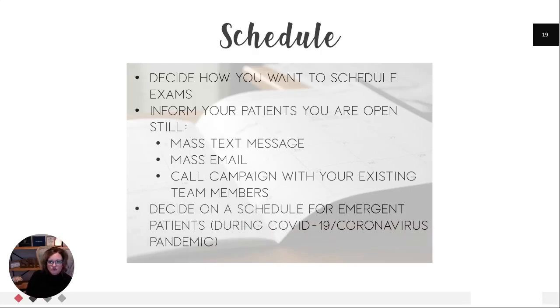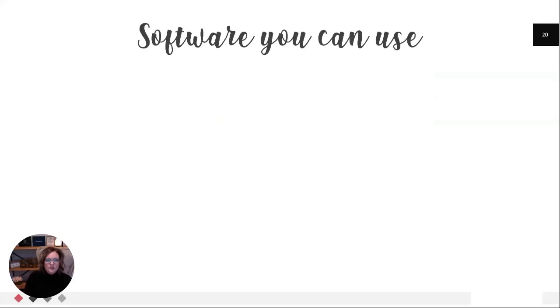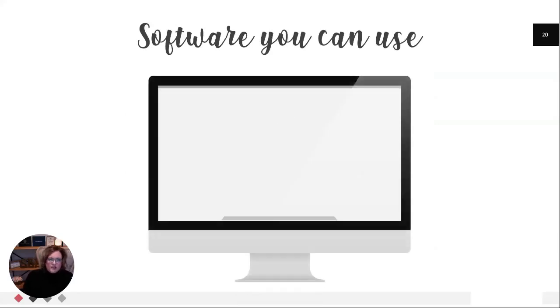Decide on a schedule for emergent patients, specifically during the COVID-19 or coronavirus pandemic, and stick to that. So if you are taking calls on Monday for teledentistry and on Tuesday you are available for emergent patients, decide that and keep that schedule so that you know exactly where you're putting everybody that you need to treat, and develop that process for what it looks like when they come into your dental practice. So let's talk about the software that you can use.